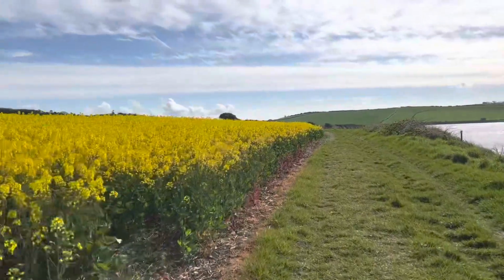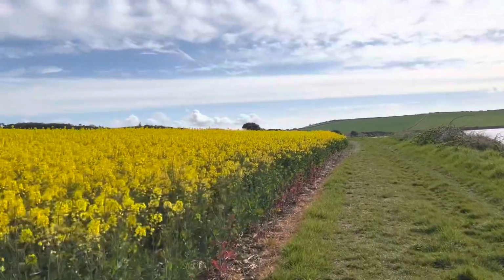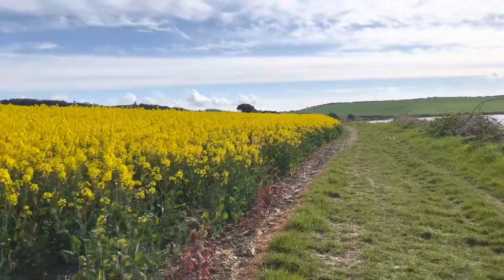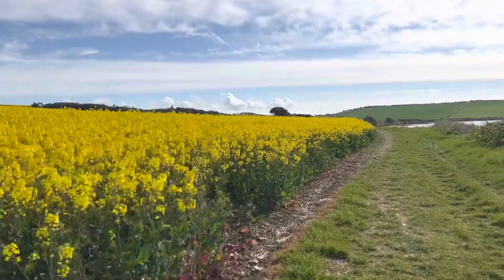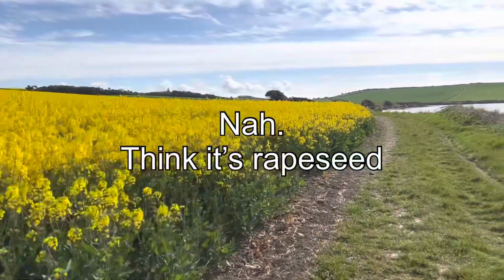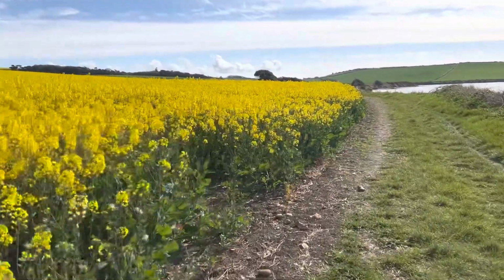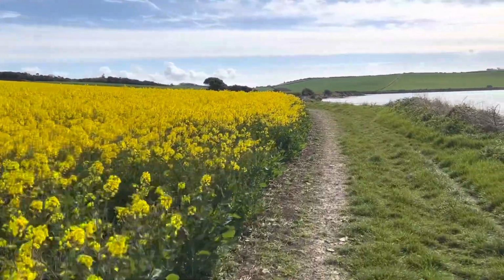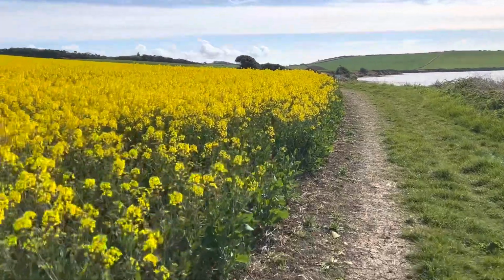Just got a whiff, and it took me straight back to being a teenager. As a teenager, to earn some money, I used to work on a farm at weekends and holidays from school. And I'm sure this is mustard. Fairly sure this is mustard, because it's one of those smells I haven't smelt for years and years, but as soon as I smelled it, I thought, oh no, I'm sure I recognise that. Please tell me if I'm wrong.